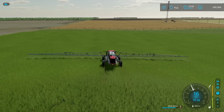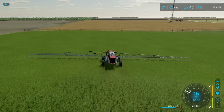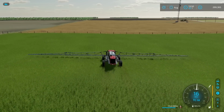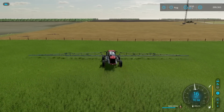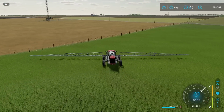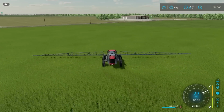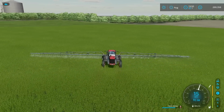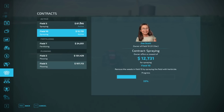We're already a good 30% of the way through this contract, so this is just going to take a moment. We're definitely going to make some money between these two fields on what we paid in spray. I think I said we paid, I don't know, 20 or 30K per hopper for the spray. We'll look in a second here. But either way, this is a 10K contract, and the contract in the other field is going to be even more than that. So let's see here. We're going to have a total of almost 100K between these two contracts.